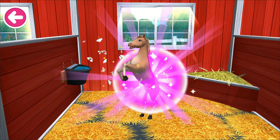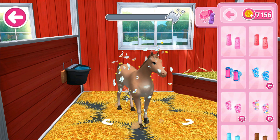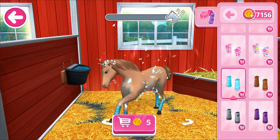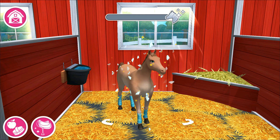The horse is about to grow. Whoa, thanks to your amazing care, the horse grew into a teenager. You've unlocked bracers. They help protect a horse's legs. Let's go check it out. That's a ribbon-worthy look. The finest in horse finery. The latest in horse fashion.